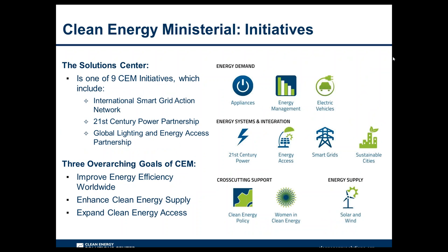The Solutions Center is one of the nine initiatives of the Clean Energy Ministerial. Other CEM initiatives include ISGAN, 21CPP, and Global Leap. All of the initiatives work towards the three overarching goals to improve energy efficiency worldwide, enhance clean energy supply, and expand clean energy access.